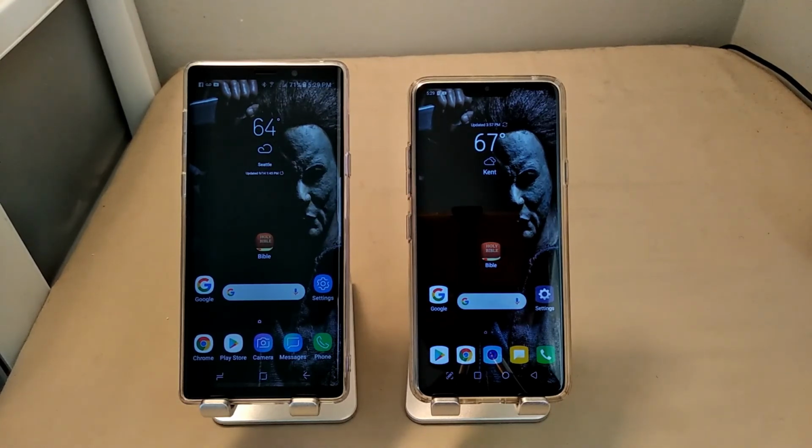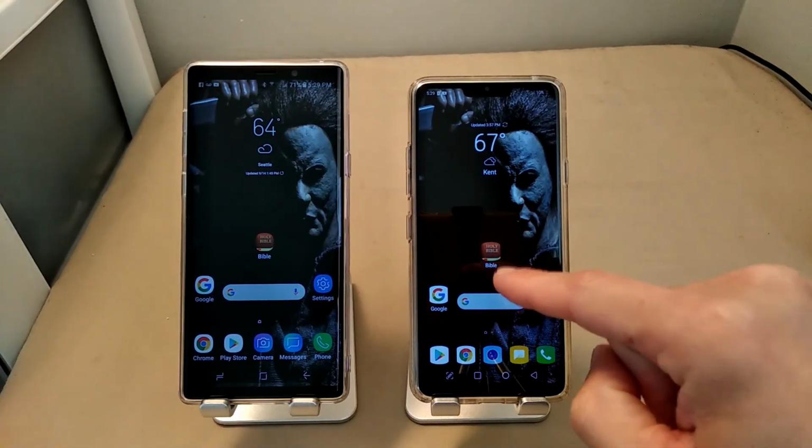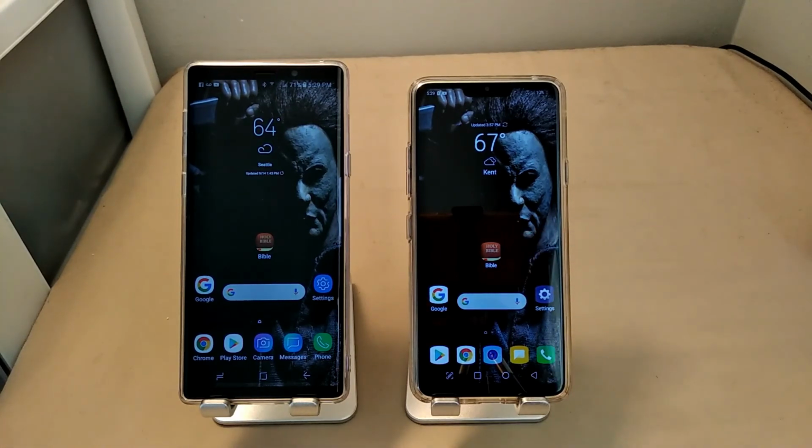Here's the killer though. $1,000. $750 starting. And this has been out for like 2 or 3 months, so you can get that cheaper right now.